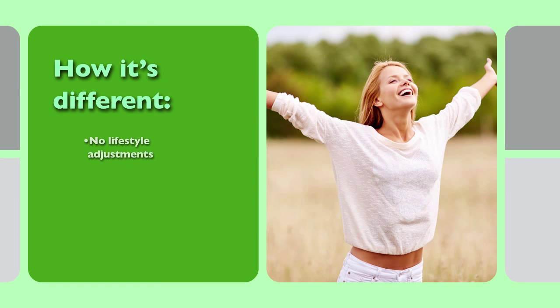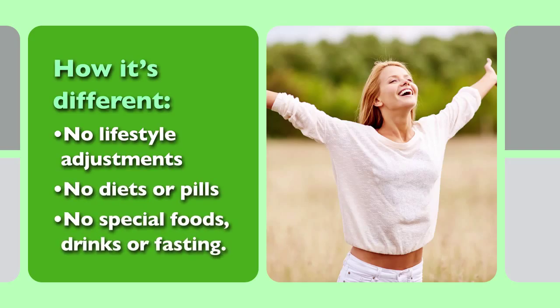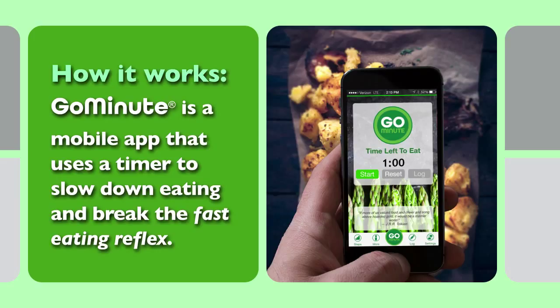How it's different? No lifestyle adjustments, no diets or pills, no special foods, drinks, or fasting. How it works? GoMinute is a mobile application that uses a timer to slow down eating and break the fast eating reflex.